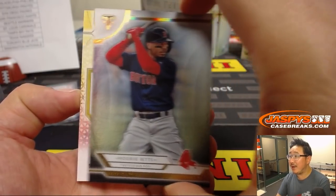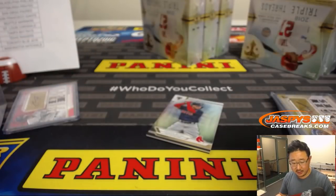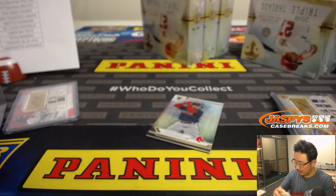Behind your AL MVP is Gary Sanchez. 10 out of 36 jersey for William and the Bronx Bombers.